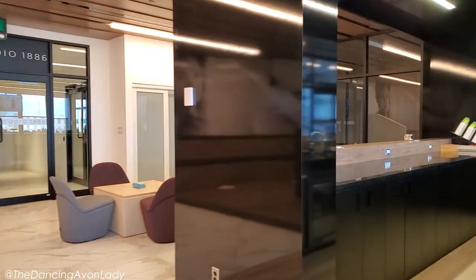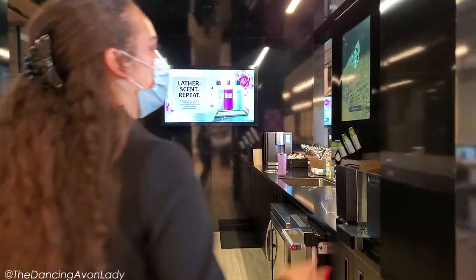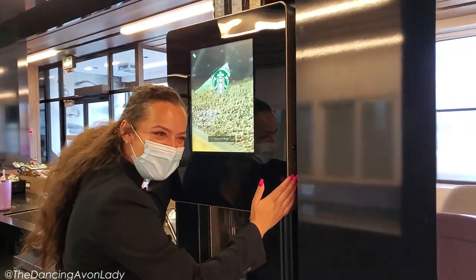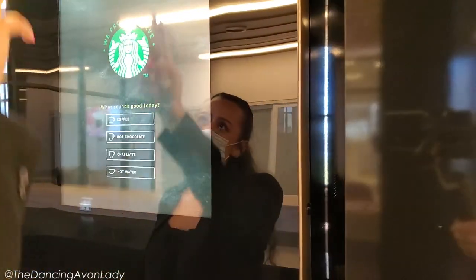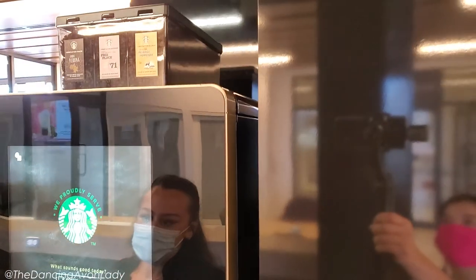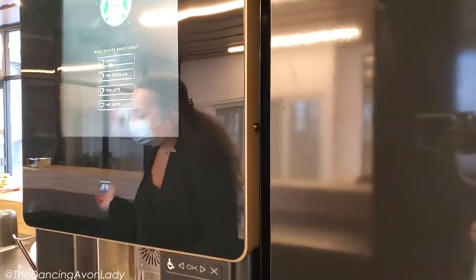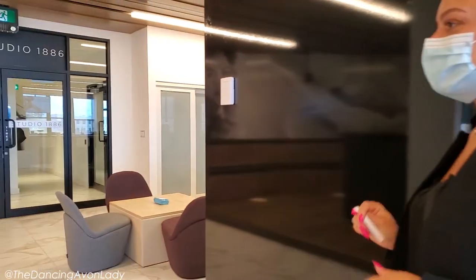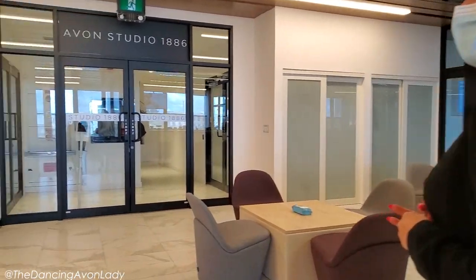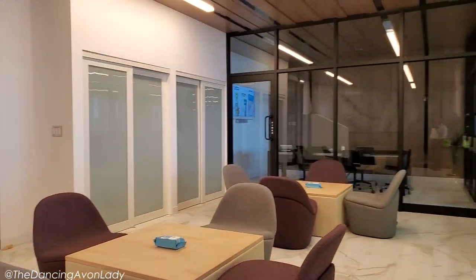So this is the bar, the coffee bar. Where we make coffees with our Starbucks machine. So you have regular coffee, three different roasts, hot chocolate, chai latte. We also make tea. And then we have a few cold beverages: juice, water, sparkling water, sodas, all types of things. Over here is the second lounging area, and the conference room is back there.